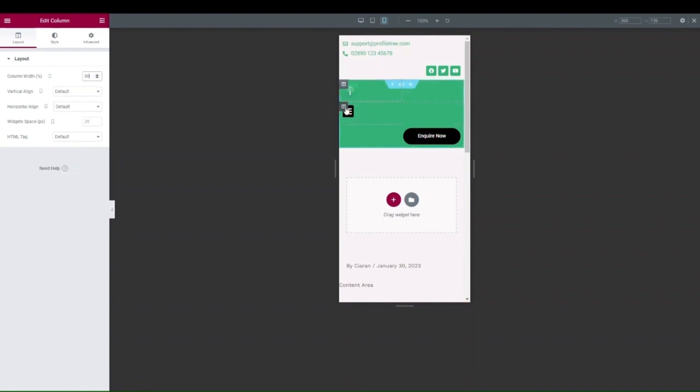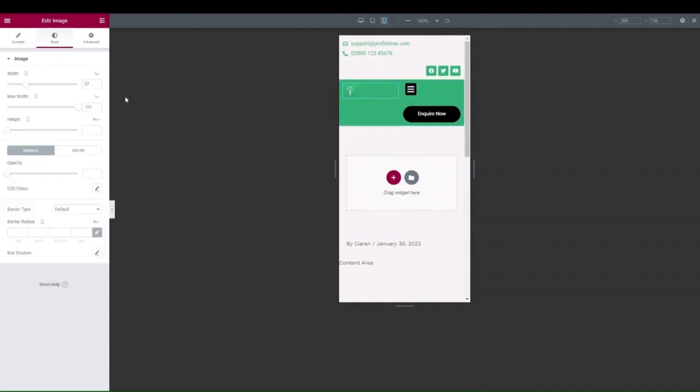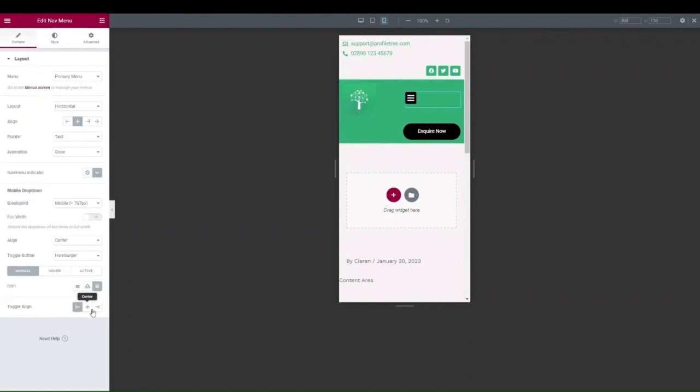And then I want to do the same with this column. It's at 100%, I'm going to change that to 50. And you can see they're now beside each other because both these columns in total make 100 instead of each column being 100 each. You can see now I need to update the image width again because it's gone a bit too small. So I'm going to increase it a bit like that. And with the icon, I am going to change that toggle alignment to the right. So that is now set as the mobile section.